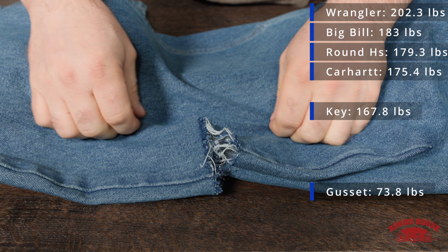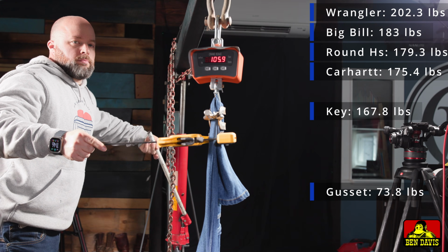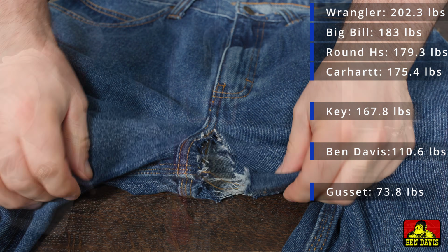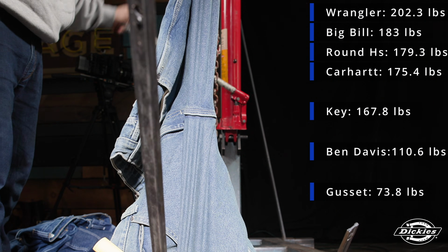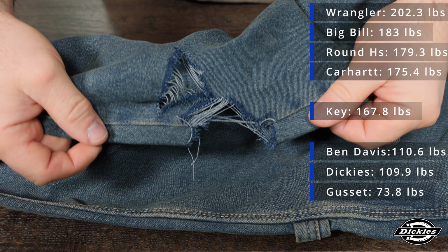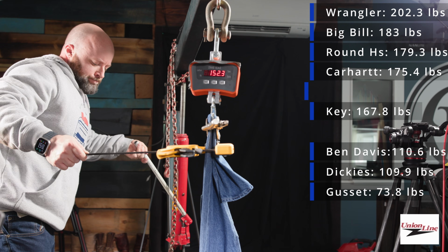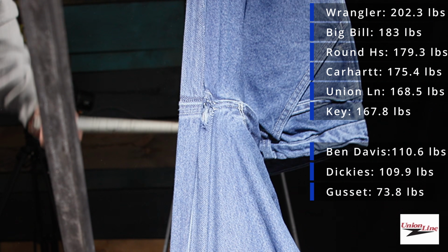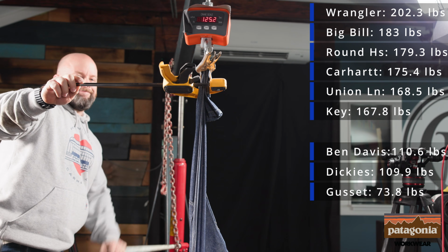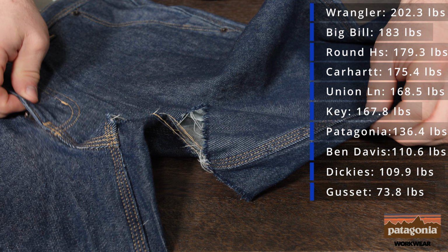Roundhouse failed at 179.3 pounds and tore at the leg. Ben Davis failed at 110.6 pounds, failing at the crotch. Dickies failed at 109.9 pounds and ripped at the leg. Union Line failed at 168.5 pounds, tearing right down the middle. Patagonia failed at 136.4 pounds, tearing at the top of the leg.